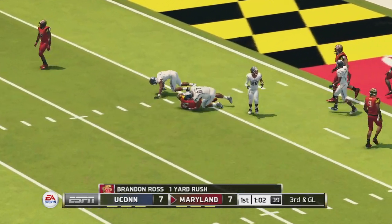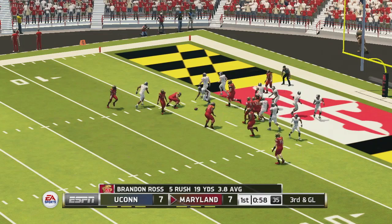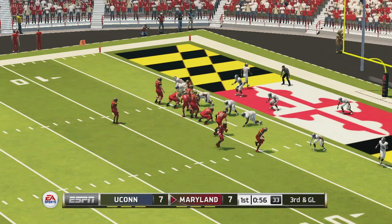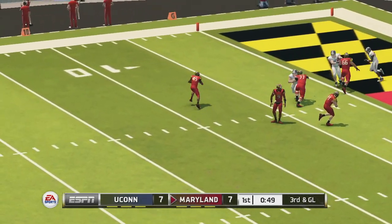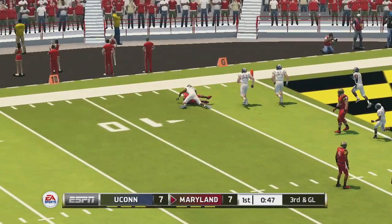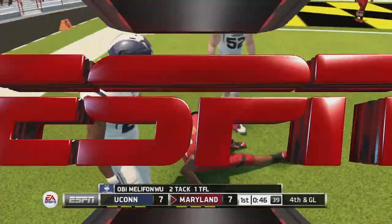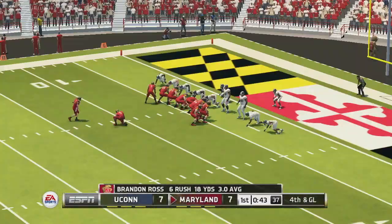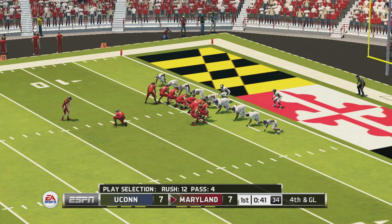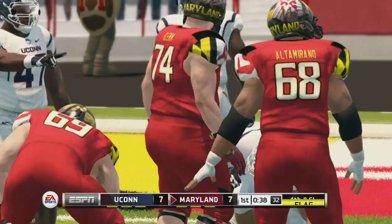And he's tackled at the 3. Gain of 1 yard. That makes us third and goal. He's going to run for the end zone, and he doesn't get in. That is a loss of 1 yard. That brings him fourth and goal. This one should be makeable. Might have been some early movement up front.